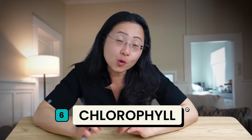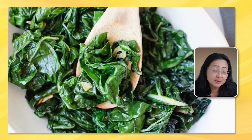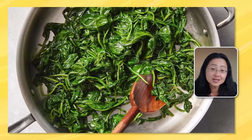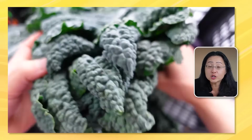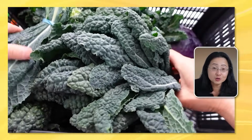Now, number 6 is chlorophyll. And chlorophyll is why green plants are green. This is a plant's mitochondria. Eating a few tablespoons of cooked spinach that's chlorophyll rich was shown to significantly increase collagen production as well as skin elasticity. And most importantly, it decreased facial wrinkles. This is also another reason why kale, rich in sulforaphane, chlorophylls, and carotenoids, increases collagen production too.